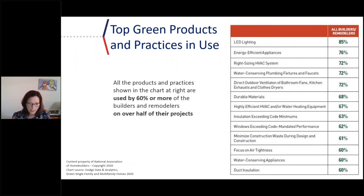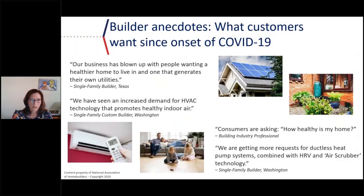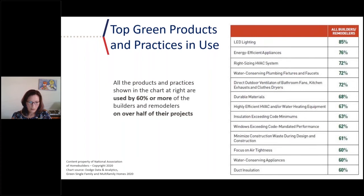So let's drill down a little bit and take a look at what types of products and practices are in use, what we found in the survey. So this is an overview here. We asked builders and remodelers to select, excuse me, this is the top products. All right. This is an overview, and this is different than, I'm missing a slide, I apologize. So I don't know where it went, but we'll move on because we've got plenty to talk about here.